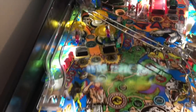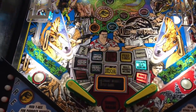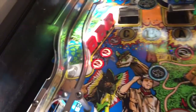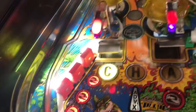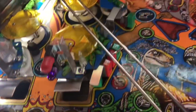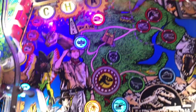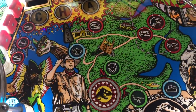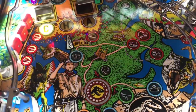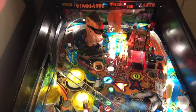All right, so from left to right, what do we got here? Okay, so we have some stand-up targets on the left, and you'll see stand-up targets throughout this entire game. Right there, some over here. These are responsible for collecting the dinosaurs that you see throughout the playfield. The red ones for the carnivores, and the green ones, funny enough, for the omnivores. I think you collect all those towards tri-ball or your multi-ball.